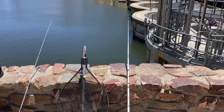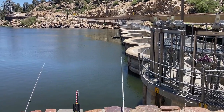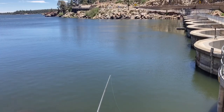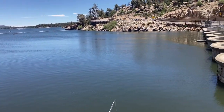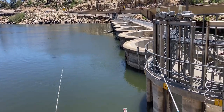All right, you guys, we're here at Bear Valley Dam fishing. We got a catfish pole out and a trout pole out. There's some water snakes down there that we were looking at. Hanging out with the water snakes. But it's always a good time. If we get a fish, we got to go down there and net it, y'all. Good times.